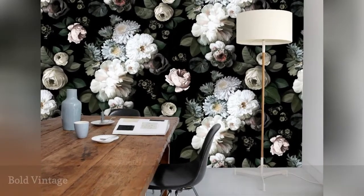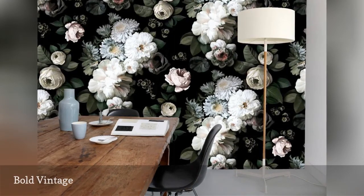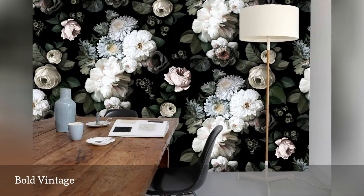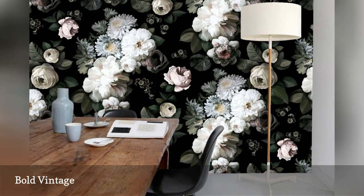Moody, dark prints are in this year. We've seen how this deep and romantic choice can make a bedroom feel like a queen's chamber, but don't be scared to incorporate this trendy look into your dining room. Keeping the rest of the room simple and neutral, think wooden tables and jute rugs, will allow this gothic print to shine.